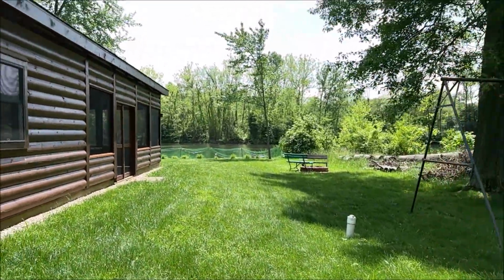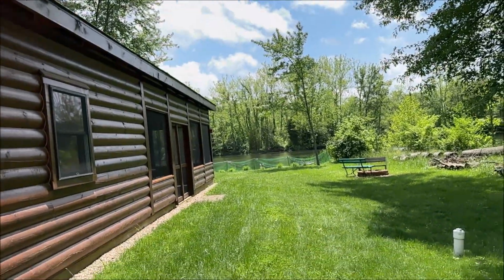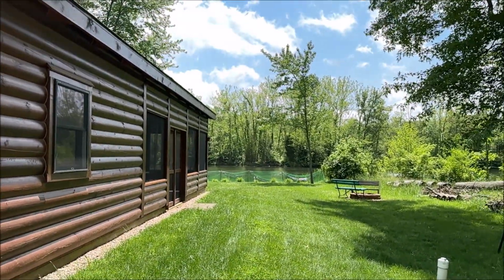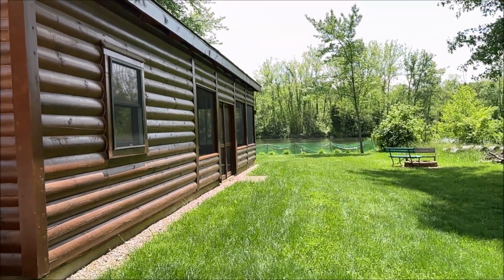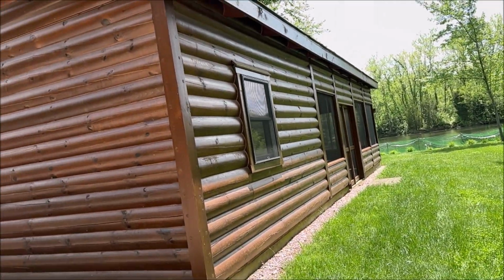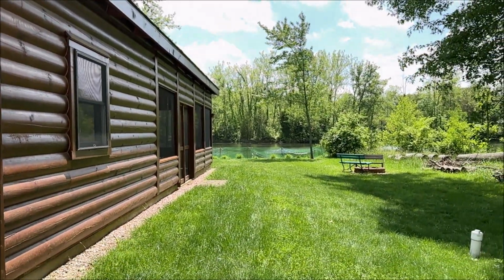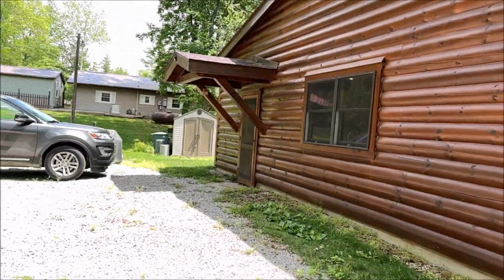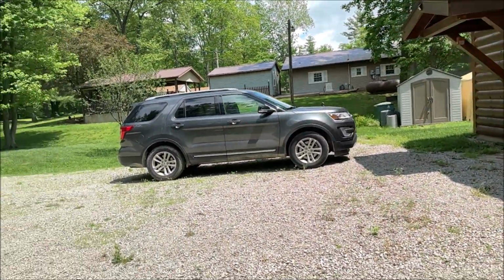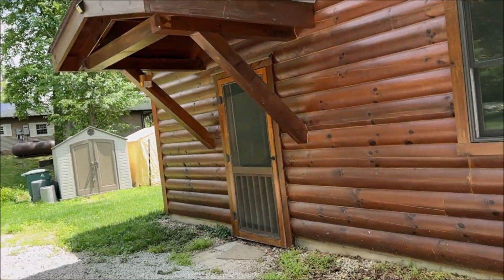So, as you can see, the sun's back out. Clouds have cleared off for the most part. Turned into a beautiful day, but after spending so much money this morning, which always upsets me, I am ready to leave. I've got the water running. I've got everything off. Pumps off, water heaters off.